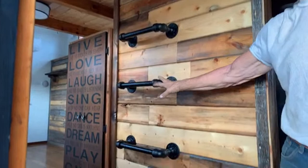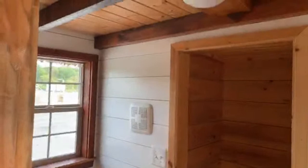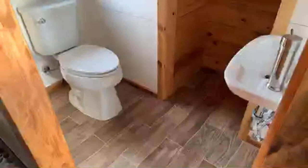Let me try to get up there. If I lose you guys, I'll get back out before I can get back on. I'm going to show the bathroom really quick. That's the stackable washer area. And look at that tile floor. That's a wood-looking tile. I think it's a great way of saving space. There is the shower.